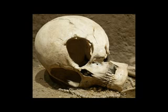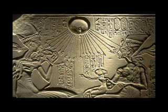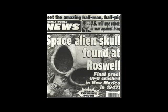Yeah, there's one of the grey skulls. And you can tell it's a grey. You can tell it's not human, but it's covered up. This is an Egyptian mummified alien. There we go, and yes, long heads, and humans sitting in their laps. So you've got to turn around and think about what's out there.